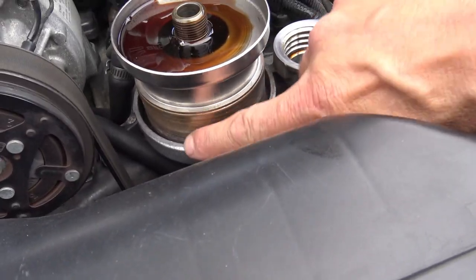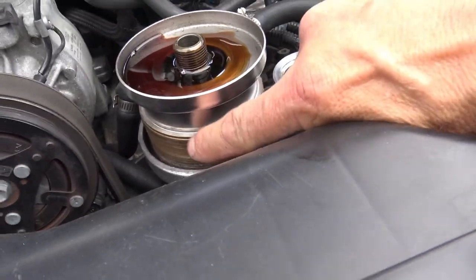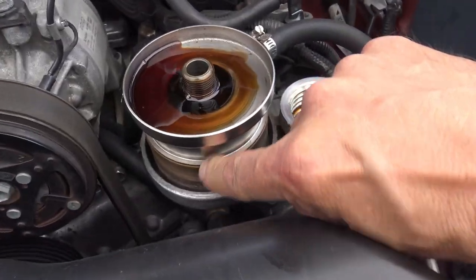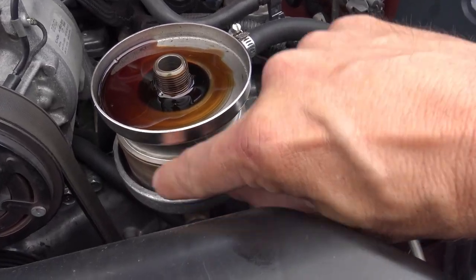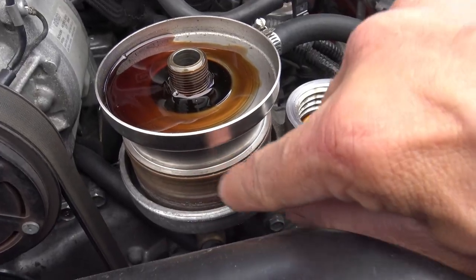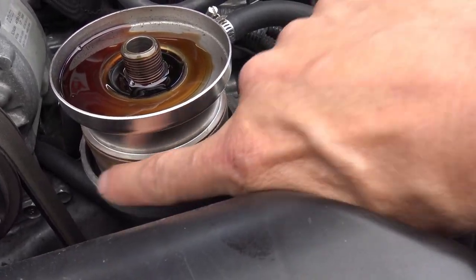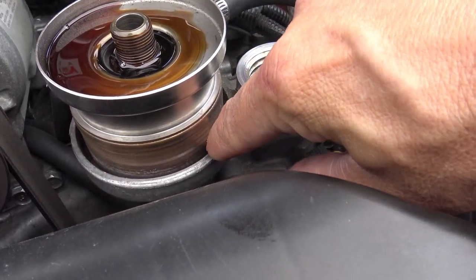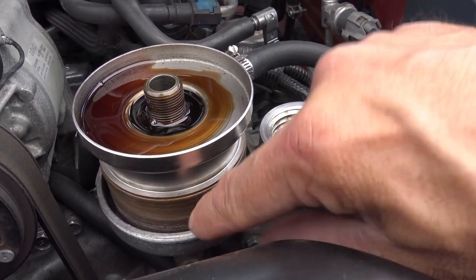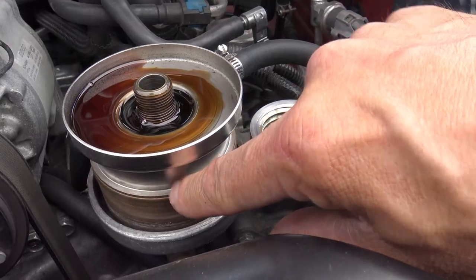Anyway, you can see my thermostatic oil cooler, which I had a video on installing. It's very easy to install. It uses the engine coolant to help transfer heat from the oil, which goes through a sandwich plate right here, and that cools your oil by a few degrees. It definitely makes a difference. Easy to put on, relatively cheap. Do it.